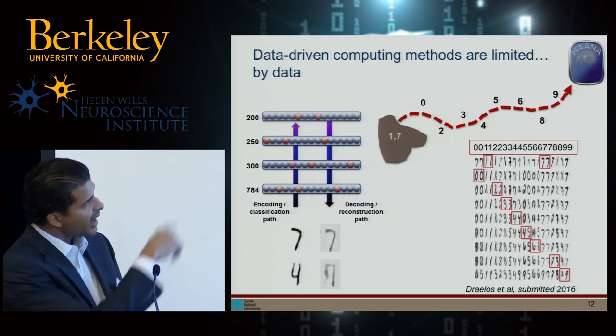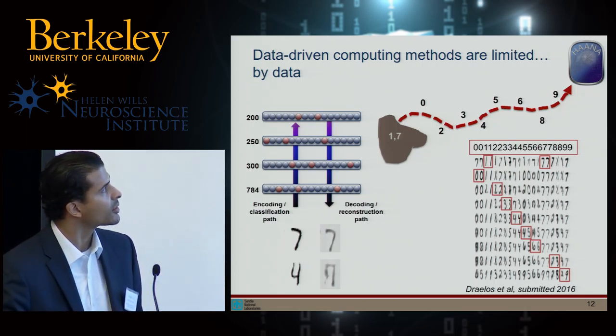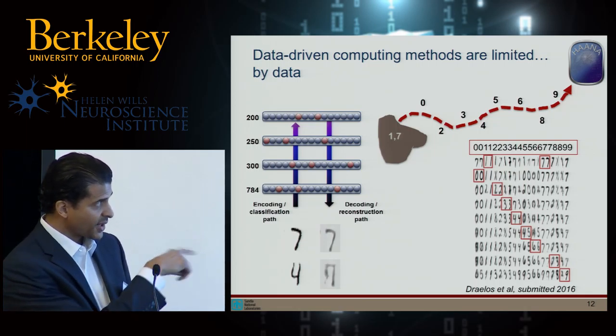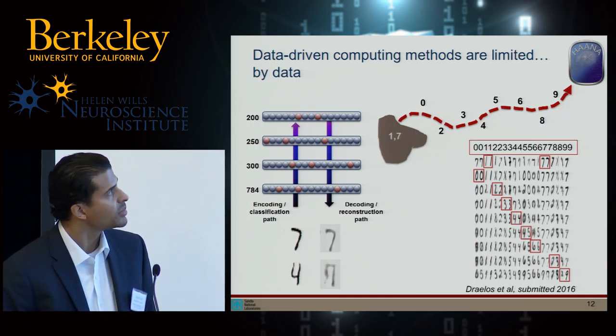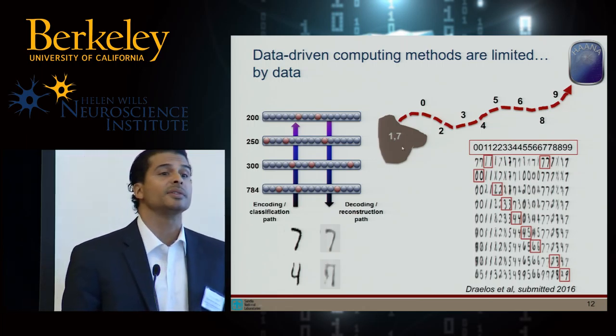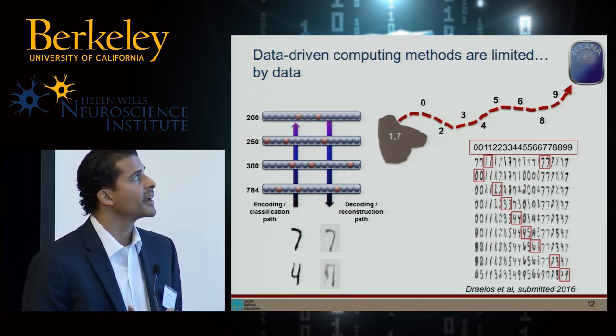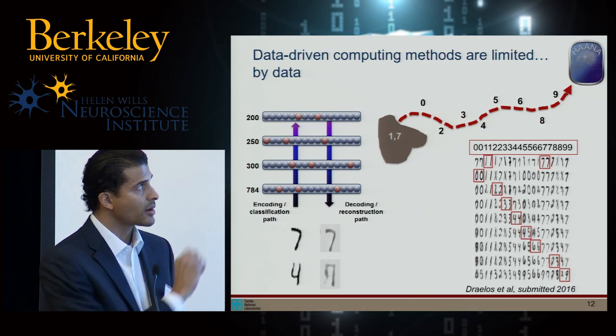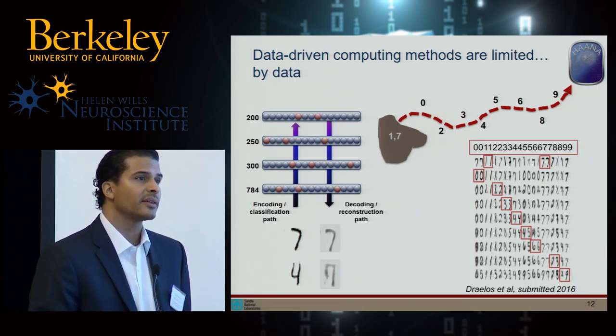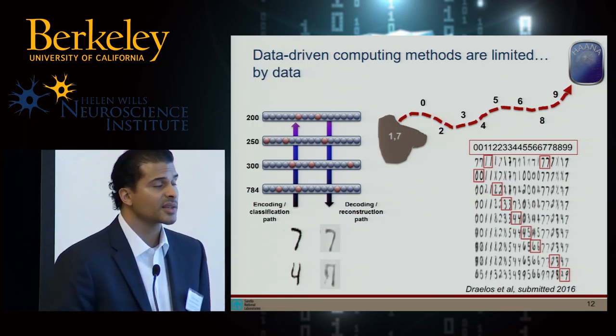So in this case, what we have here shown on the left is an autoencoder structure. And we're using MNIST handwritten digit data. And what we've done is we've set up this problem so that we start off with a representation where we only have ones and sevens. So we're starting off training our network only on those two digits. And what we wanted to do is to try to come up with a way that would allow our system and allow our network to represent and to be able to recognize new digits that are coming in over the course of time. Again, dealing with this issue of concept drift.